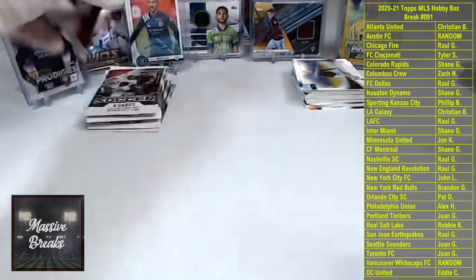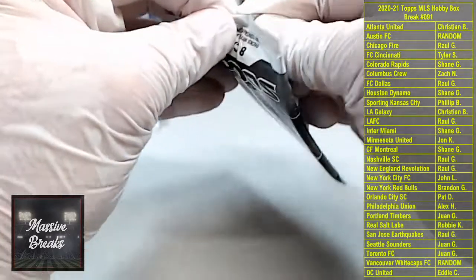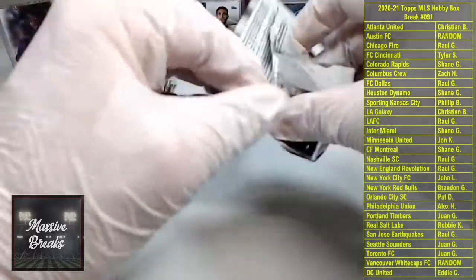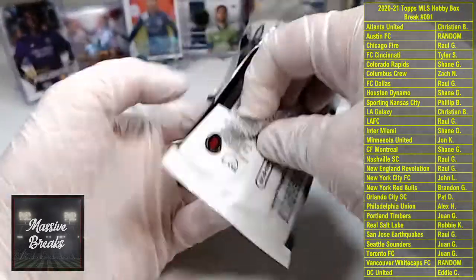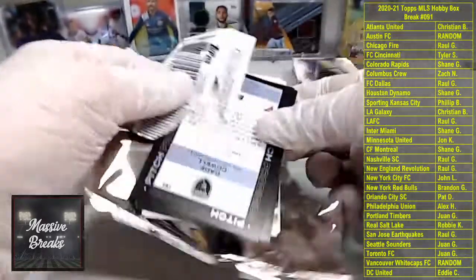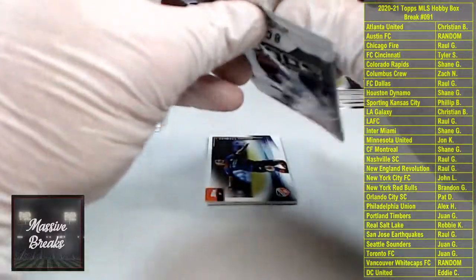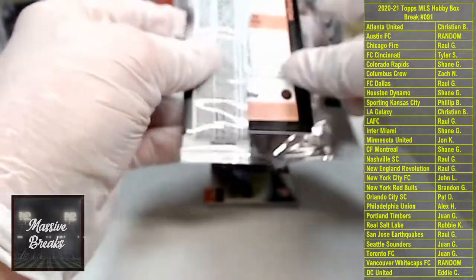All right, these are the final six packs that are unopened. So we are going to look at those first, because that stack over there, those were the middle of the box, but I did see a couple of hits in there. So I want to see if we can finish the break on the hits.